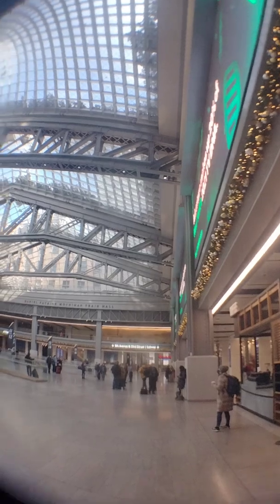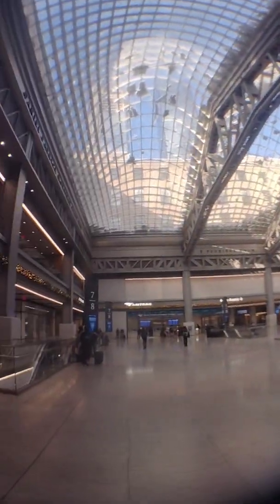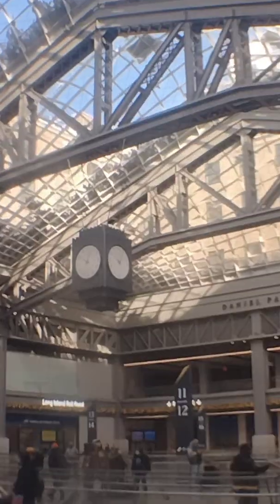Here it is. The Daniel Patrick Moynihan Train Hall. This is what the original Penn Station kind of looked like. It was very similar to this. Now, this was the Central Manhattan sorting room originally. And as you can see, they actually kept some of the look. I like that they kept the structural elements and made them exposed. That clock right there is an actual replica. I think that was from the original, if I'm not mistaken. I could be wrong, though.